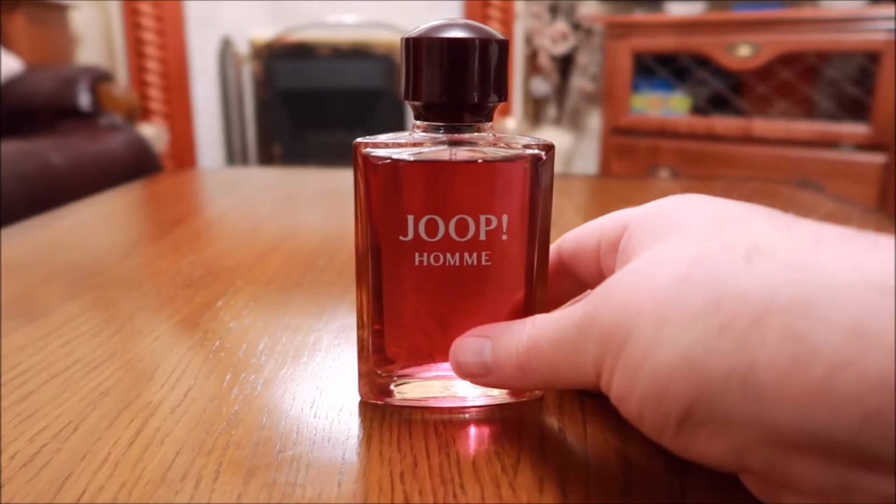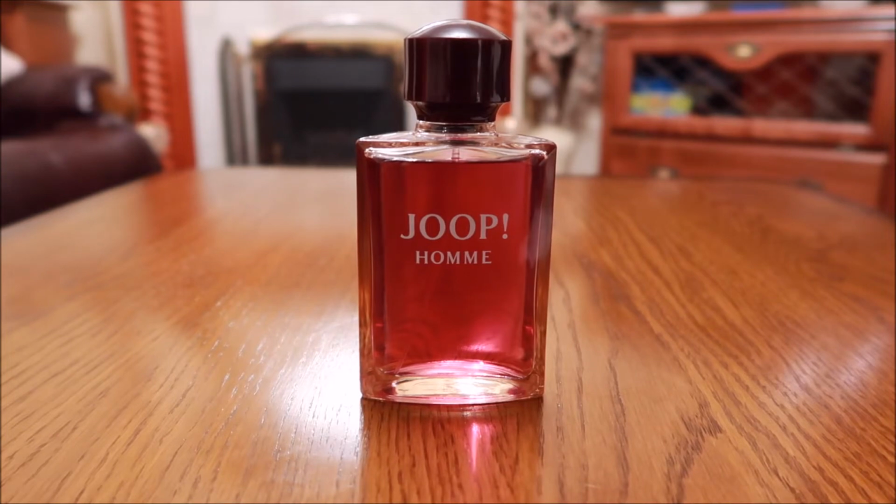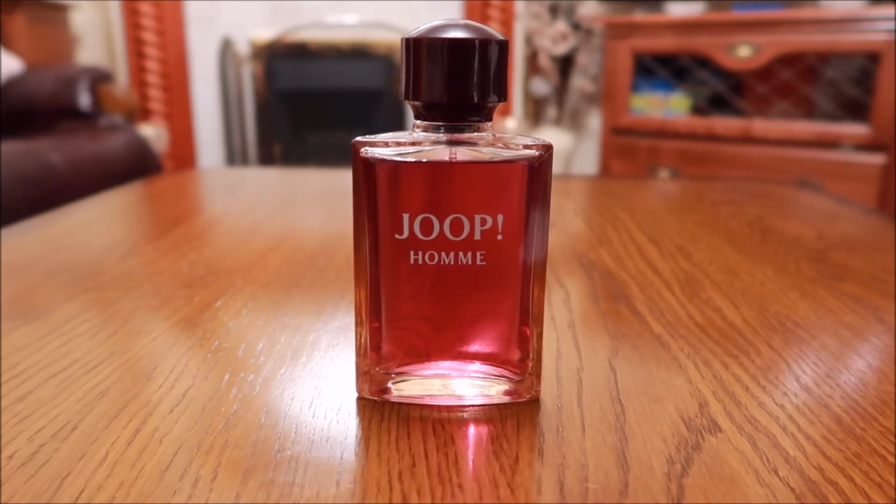So you can get this 125ml for somewhere between £23 to £25 roughly. Okay, so quick go through the notes. Top is orange blossom, mandarin orange, bergamot and lemon. The mid is cinnamon, heliotrope, cardamom, lily of the valley. And the base is vanilla, tonka bean, sandalwood, patchouli, honey, tobacco and vetiver.